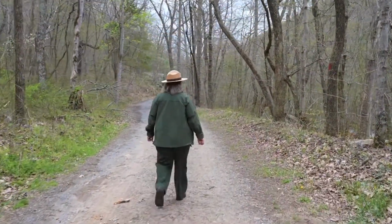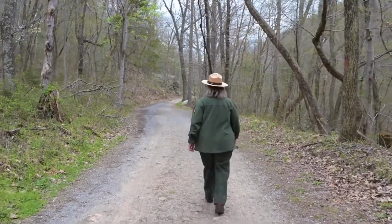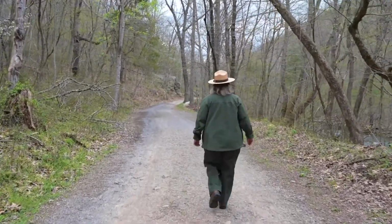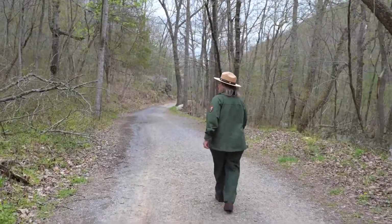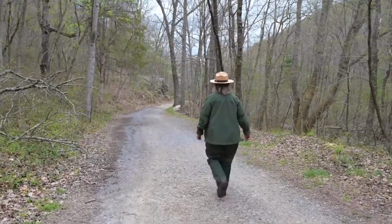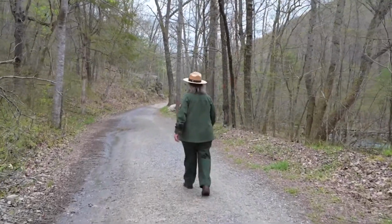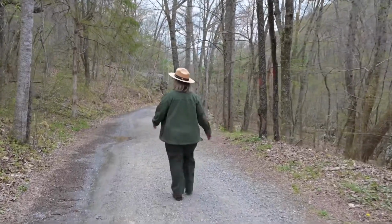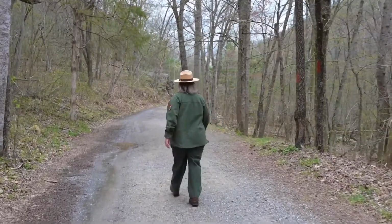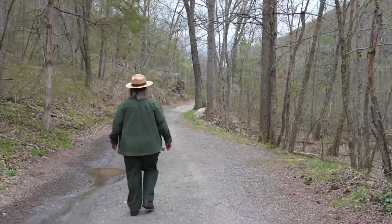Well, we're walking up the Madison Run Fire Road today from the park boundary, and this road is an old road. It was here before the Civil War in the 1860s, and it was known as the Browns Gap Road. And many Army troops from both sides passed over the mountains on this road.